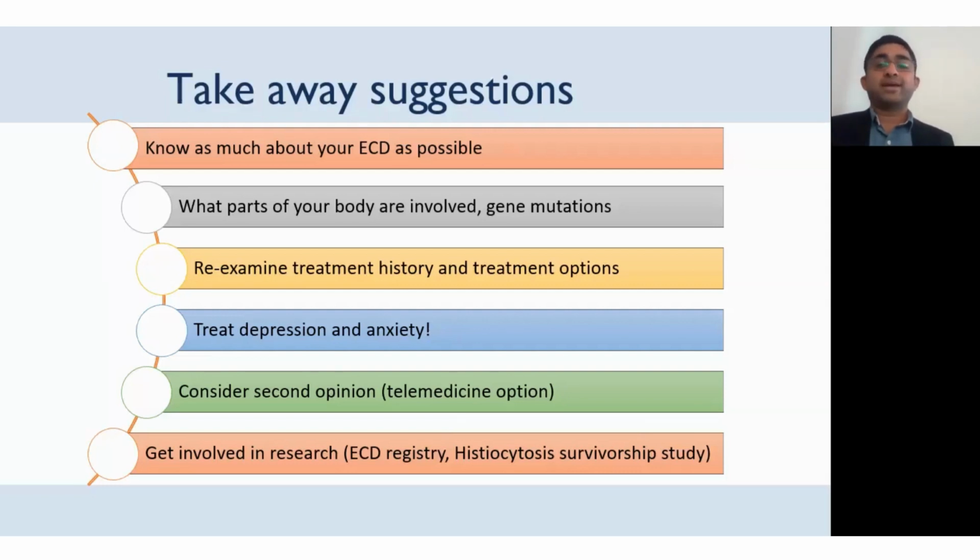I have to say this again and again: please treat depression and anxiety. I have to literally sometimes tell my patient, yes, you are depressed, you need treatment for the depression. The treatment of ECD may not be enough to fix that aspect. And it is real in people with ECD and other histiocytosis. So please get care for that. Your oncologist is not a very good psychiatrist, I can promise you that. They may need one soon, but they are not a very good psychiatrist or psychologist.